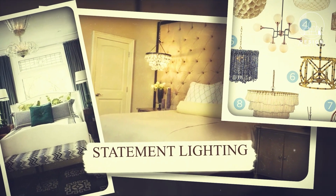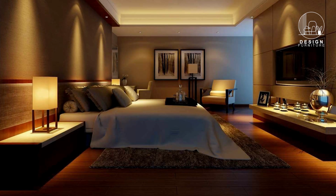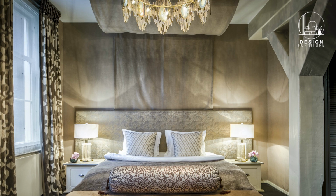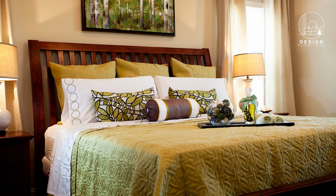Statement lighting. Finally, illuminate your space with statement lighting. Explore unique fixtures that serve as both functional and decorative elements, adding a touch of elegance and personality to your bedroom.